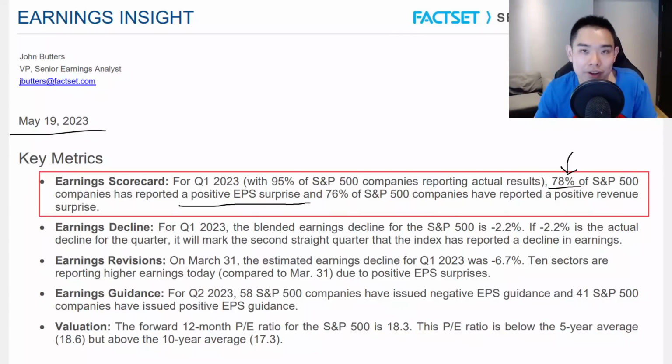So they actually earn more money than expected by the analysts, right? So again, you make more money. This means that the company is healthy, and chances are, the stock price will reflect that. So it's good for the stock overall. So far, earnings is looking good for the stock market as well.